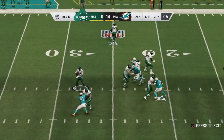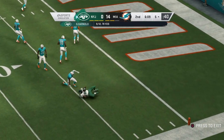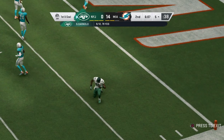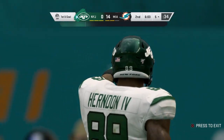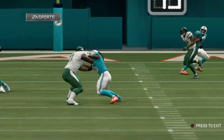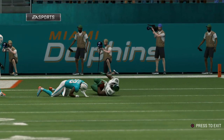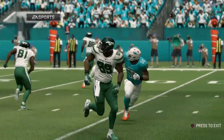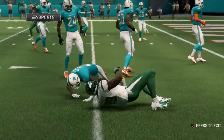A shotgun snap for Darnold. He's got Herndon, his tight end, and able to get him down, but he does reach the 5. The Jet passing game in rhythm. They've got another first. One of the advantages of zone defense, as I remember it, is being able to see the play develop in front of you. One of the disadvantages, when they find those levels where they can hit you with it. Sometimes behind the corner and in front of the safety, it makes it tough to defend.